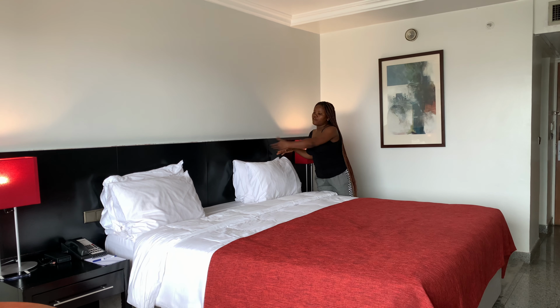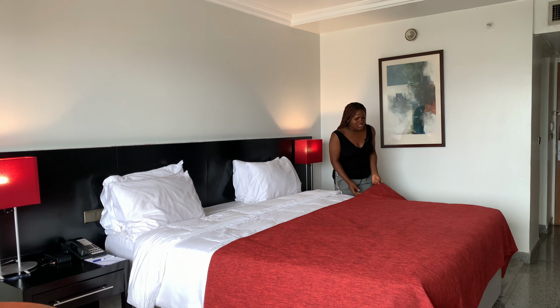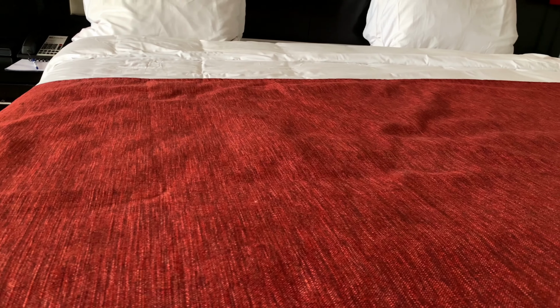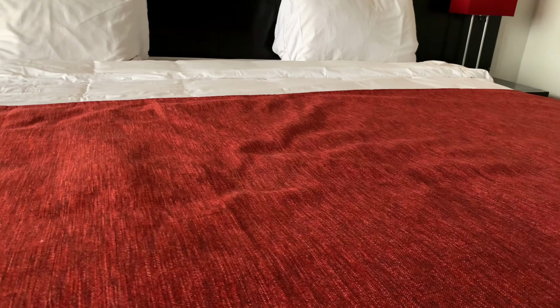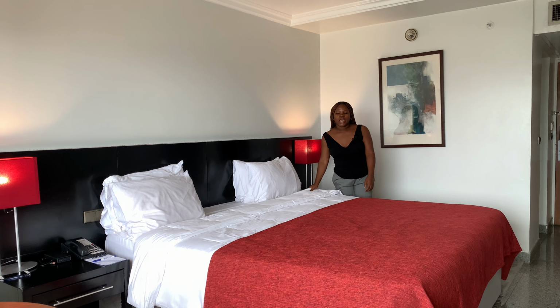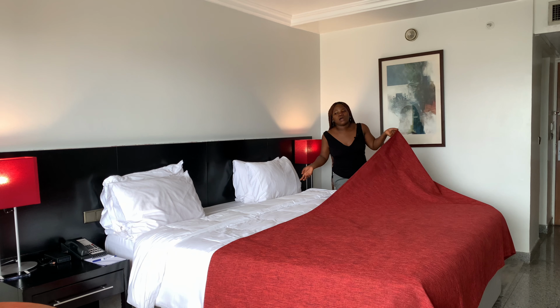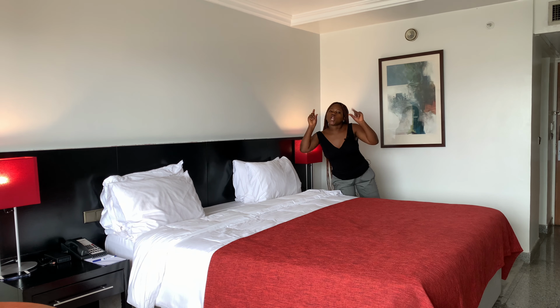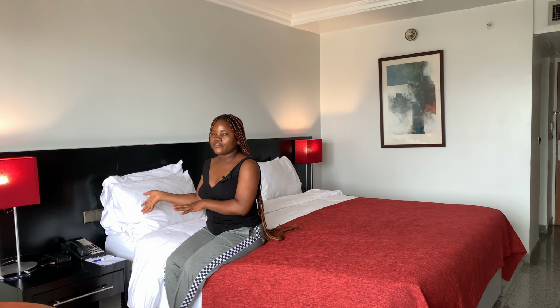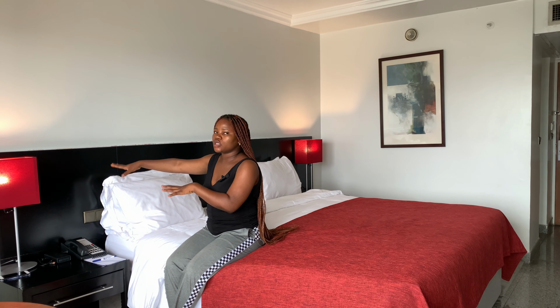On the bed we have four pillows that are separated into two. We have the bedspread, we have the duvet. This one is actually a duvet, and this one, I don't know what it is, it's looking like Asha. I don't know what the name is, because I think I'm a village girl, but it feels like Asha. I think it's for decor and to make it just nicer and luxurious. For this side of the bed we have the same thing as we have over there, and we have it on this side too.